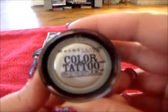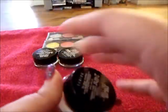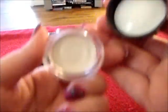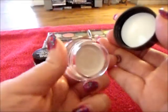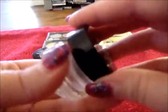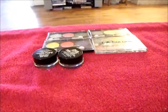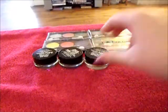This one is also Color Tattoo by Eye Studio by Maybelline New York. I also got it from my local general dollar store. It's the 24-hour wearing. The number is 05 and it's called Too Cool, and it's like a white silver color. It's also creamy.